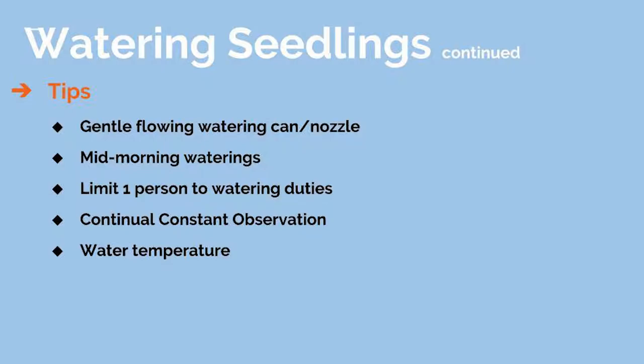The low temperatures are a thing of the past. It's gotten a few degrees warmer. If you water at 10 or 11 a.m., you're giving your plant the most hours of the heat of the day to dry their leaves and get ready to go into the nighttime when it's cooler and darker and air condenses. So mid-morning waterings are a good way to go.